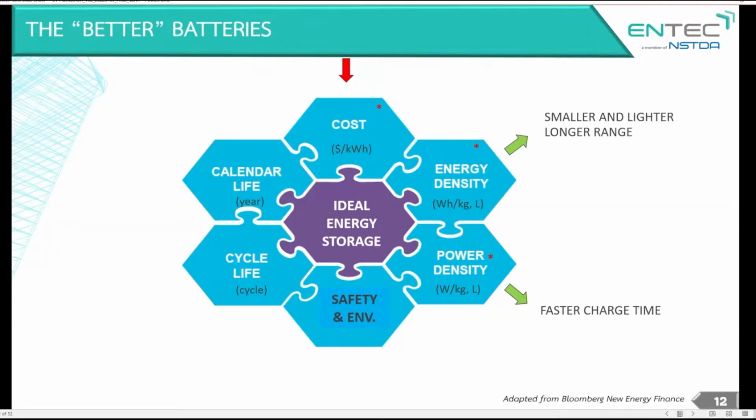The battery needs to have the ability to fast charge in order to drive longer distances. Also, the cycle lifetime has to be a longer cycle. The lifetime should be up to about 1,000 times, not just 500.